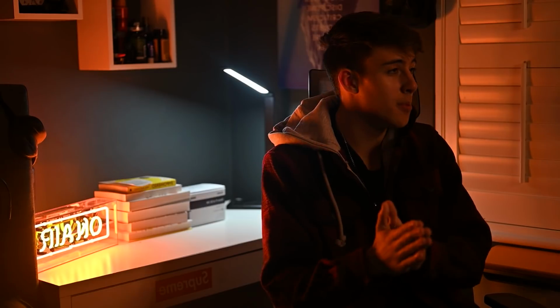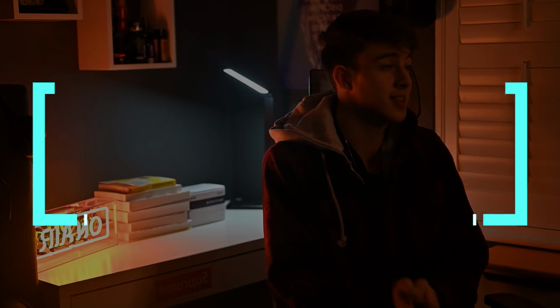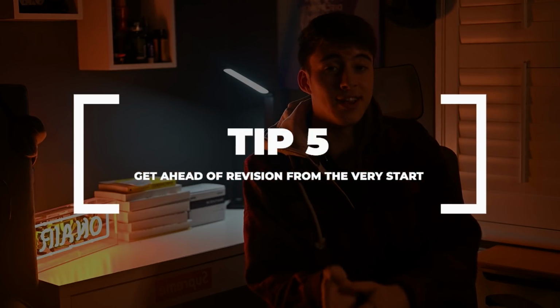This tip is probably one of the most significant tips. This is just getting ahead of your revision from the very start. As soon as you finish a topic in the classroom, go home and make the revision resources.